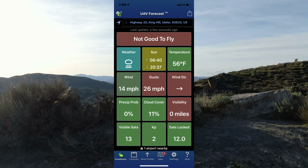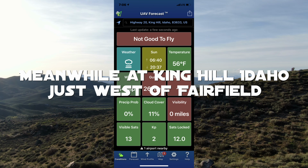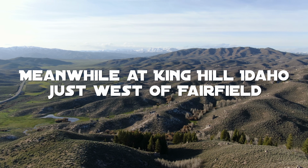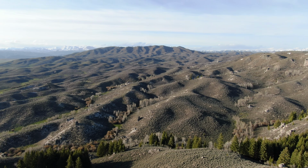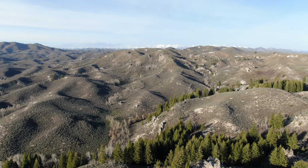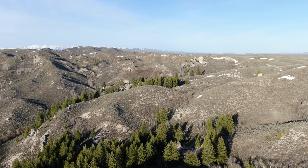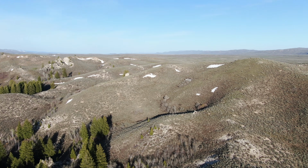This was our last opportunity to fly the drone on our way home. This is on Highway 20 on a little spot called King Hill, a little pull off there. And I thought it'd be a good opportunity to show some of the scenery as we got closer to home. It's kind of due west of Fairfield, Idaho, and I would say it is northeast of Mountain Home, Idaho. Interesting landscape, and this is one of the things I love about the West. As you can see, it's still cold enough up here that there's quite a few patches of snow.